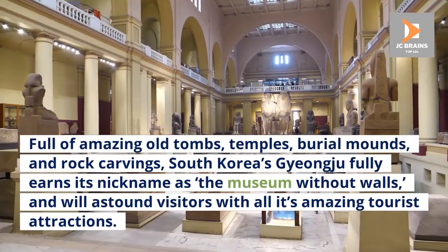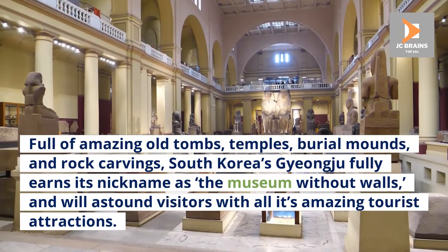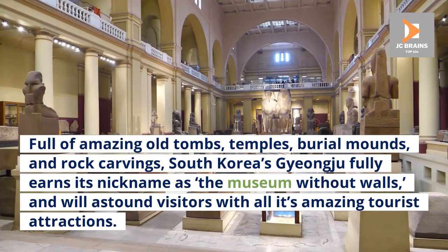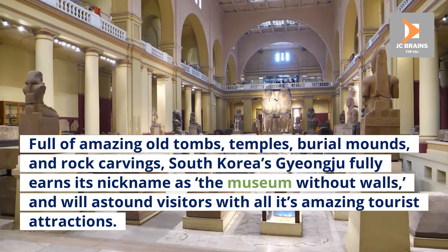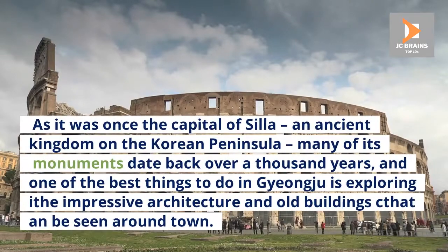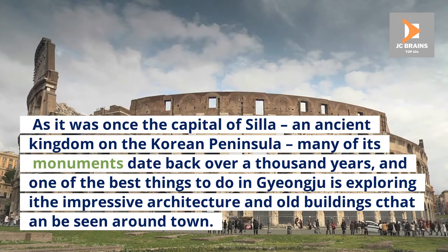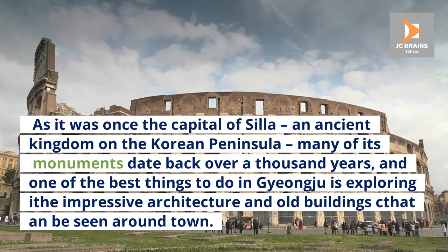Full of amazing old tombs, temples, burial mounds, and rock carvings, South Korea's Jongju fully earns its nickname as the Museum Without Walls, and will astound visitors with all its amazing tourist attractions. As it was once the capital of Silla, an ancient kingdom on the Korean peninsula, many of its monuments date back over 1,000 years, and one of the best things to do in Jongju is exploring its impressive architecture and old buildings that can be seen around town.